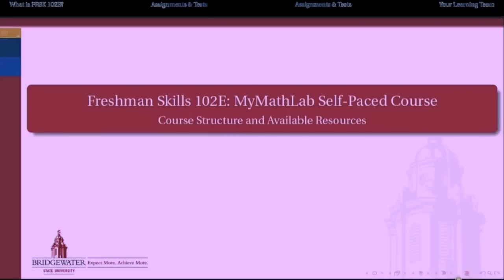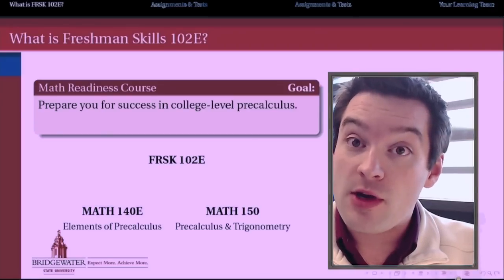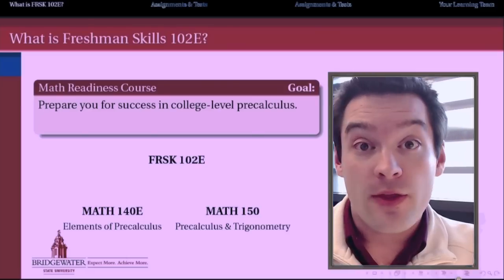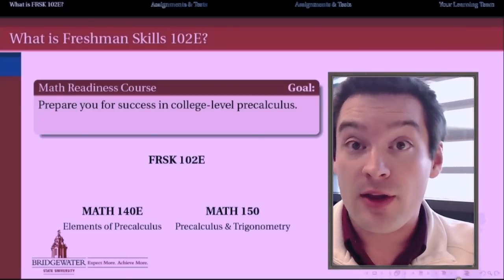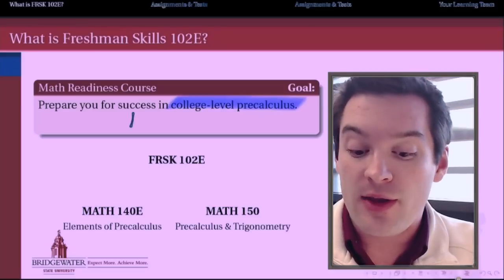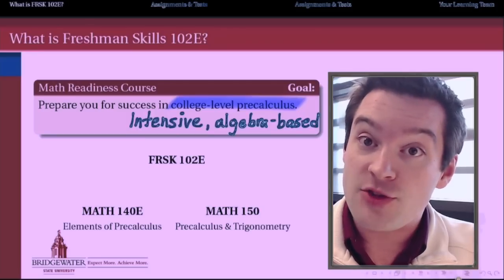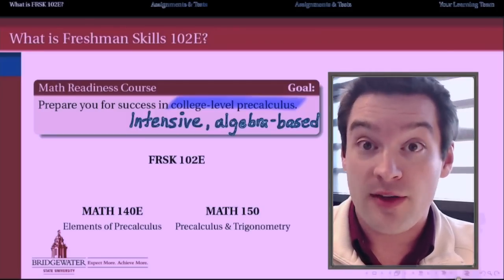So let's get started. First of all, Freshman Skills 102E, otherwise known as Introductory College Skills Mathematics, is a math readiness course. The goal of the course is to prepare you to be successful in your college-level pre-calculus course. Now, college-level pre-calculus is a very intensive course, and it relies heavily upon a batch of algebra skills that this course is designed to help you refresh and remember as you go on to the next stage.